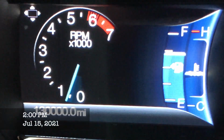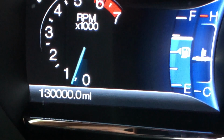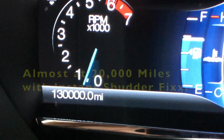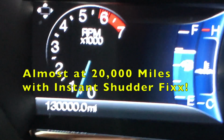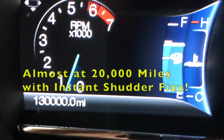And here we are at 130,000 miles on the nose. Just got the oil changed 20 miles ago. It's about to get interesting here. We're about to cross the official 20,000 mile mark with the Instant Shudder Fixx. They're saying everything looks good with the vehicle, so let's see how things go.